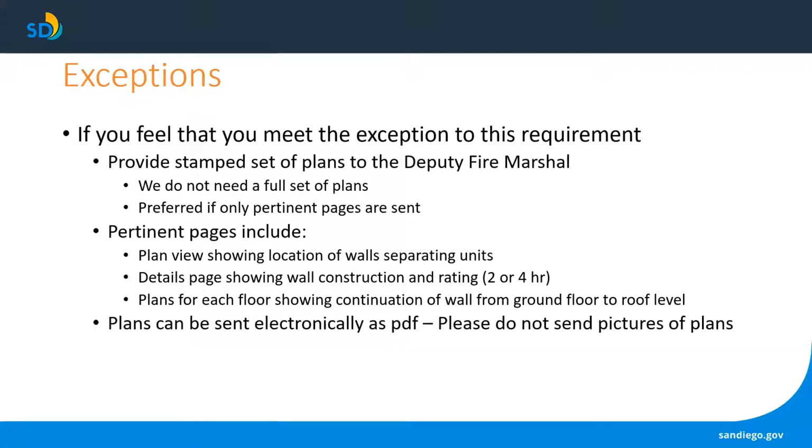Whoever's been out doing your inspection, who identified the need for the alarm, you can reach out to them, let them know that you think you might meet this exception, and get a hold of those plans. If you don't have them, you can request them through DSD. They can look those plans up for you.